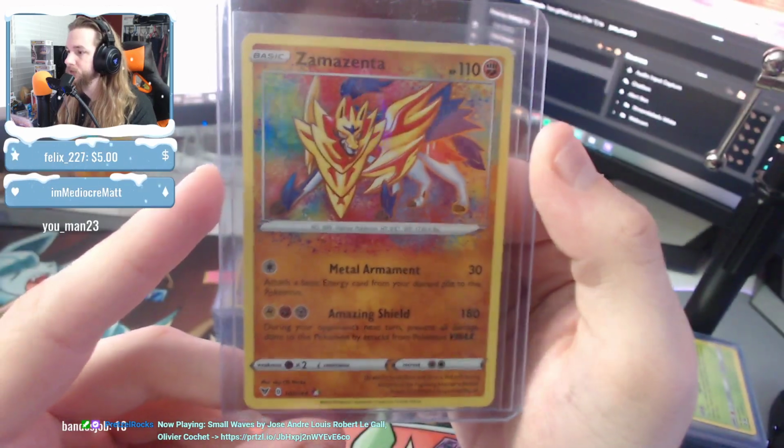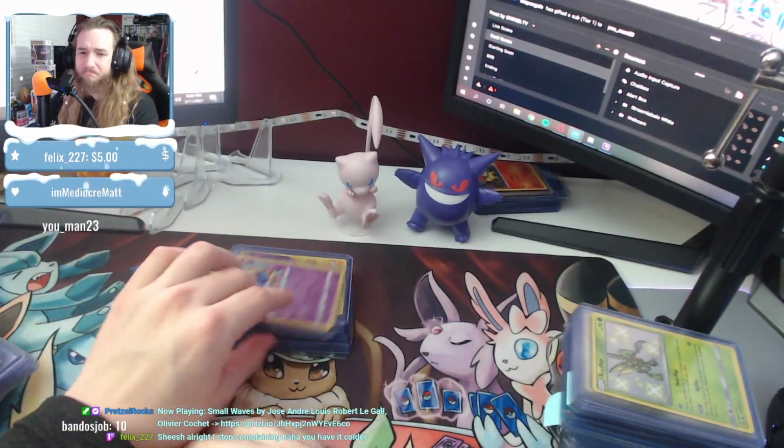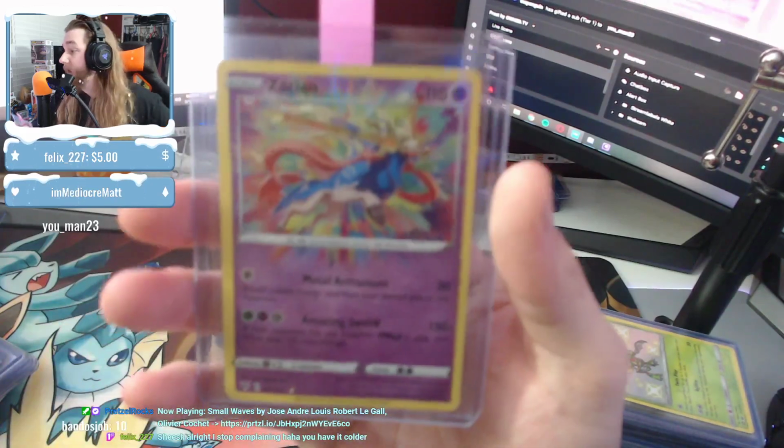Got a bunch of amazing rares we'll go ahead and go through here in just a moment. Same Arcanine. Pretty solid, pretty nice. These cards are going up so much in value right now. They're like $150 to $300, depending on which one.